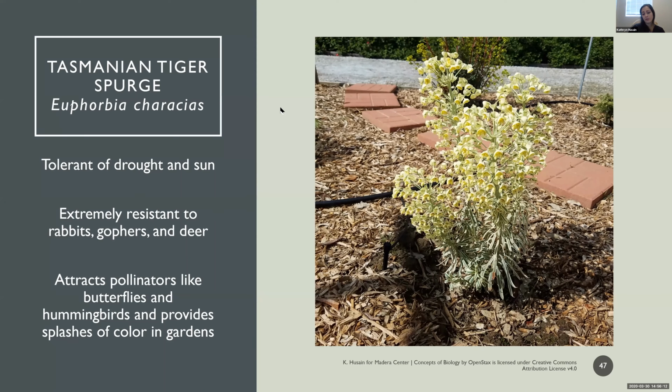So if you live kind of out in the country and you have to deal with things eating your plants a lot, this is a good option. It also attracts a lot of pollinators. So it attracts butterflies, hummingbirds, different things like that, and it provides a really pretty color for your garden.